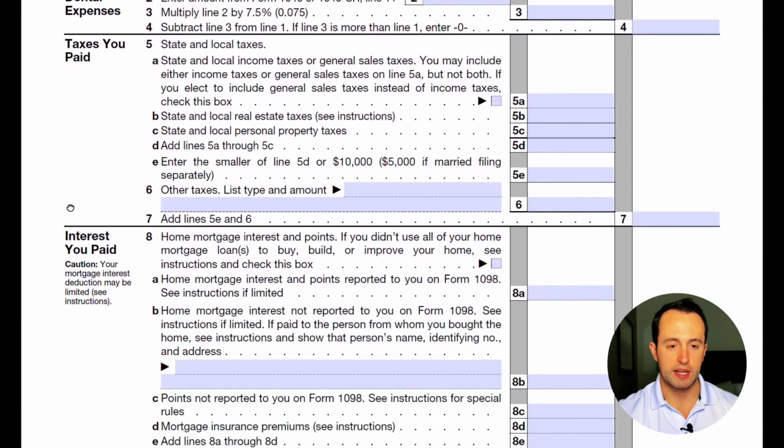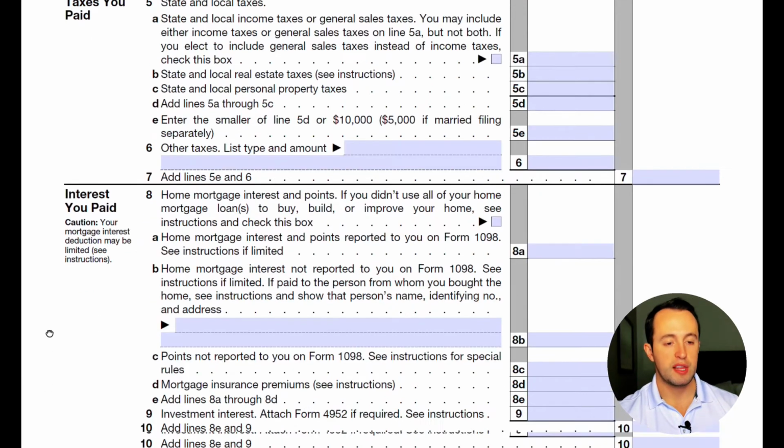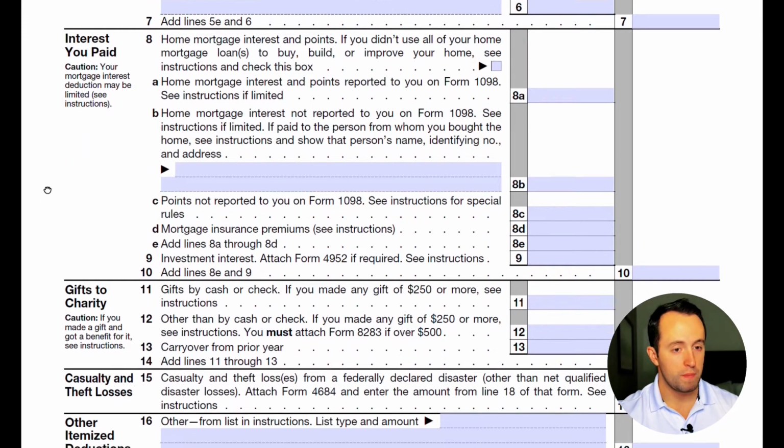Another thing is taxes you paid, and there are state and local taxes, which could be property taxes, or could be sales tax when you go to the grocery store. Please note this is capped at $10,000. Another thing that's going to be applicable to a lot of people that own a home is your interest expenses. This is any interest that you pay on your mortgage. If you're a sole proprietor and you took out a loan for business, any interest you pay on that is going to be considered tax deductible.